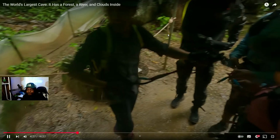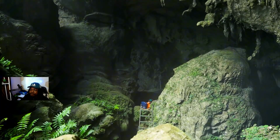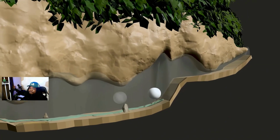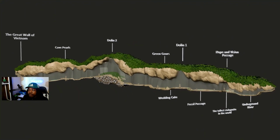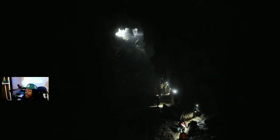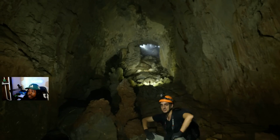Dang, bro. A challenging final climb brings us down to the grand entrance of Sondong. As we move deeper, everyone's switching on their headlamps now. This path will lead us to the Hope and Vision Passage. In this 9-kilometer-long cave, there is so much to explore. We might be the first to record newly discovered animals. This is the entrance of Sondong Cave. You can see those people look tiny at the entrance.